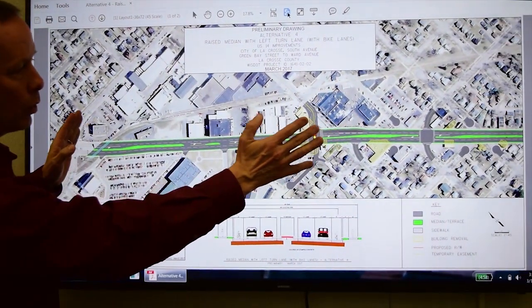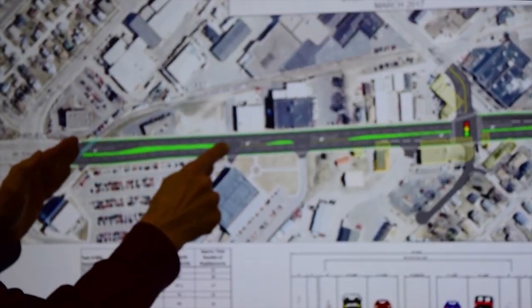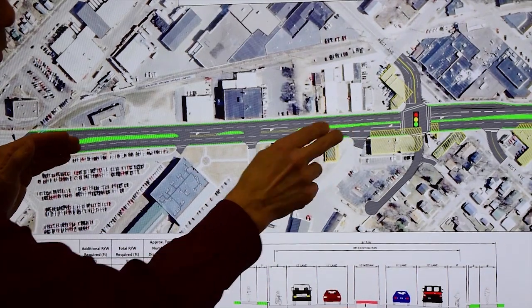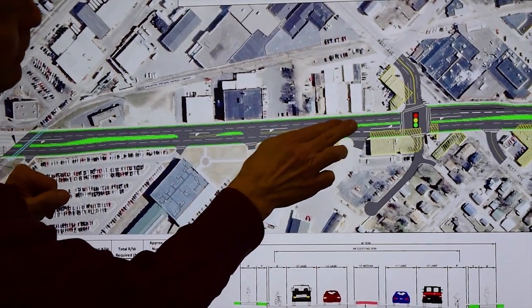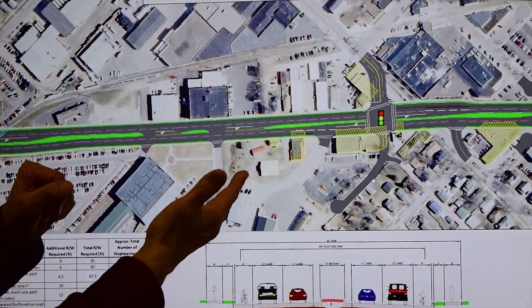Okay, this is our aerial view of alternative 4, and starting again at Green Bay Street all the way down to Ward Avenue, what we have is this raised median throughout the project. That stops any vehicles from taking lefts along the way, and it also guides traffic into these left turn bays at the intersections along the way.